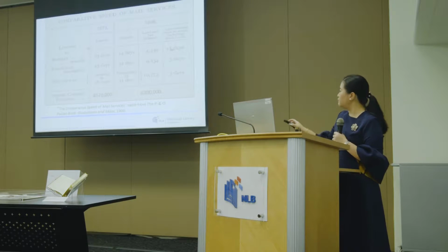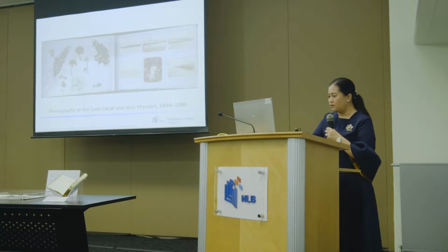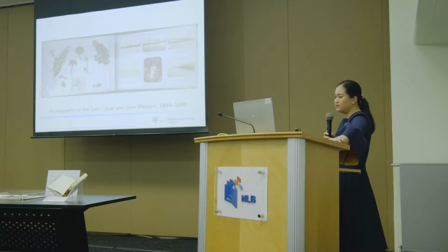Before I go to the next section, I'm going to show you one of the treasures in our rare collection. This is an album put together by a famous Belgian botanist, Jean Massart, who had a huge influence on Belgian botany. He visited Java and Sumatra via the Suez Canal to collect botanical specimens between 1894 and 1895, and this album was put together at that time. After he returned to Belgium, he created the Jean Massart Botanical Gardens in 1922, which is still standing in Brussels today. This item was selected because when he passed through the Suez Canal, he took photographs. These are very rare, genuine photographs of the Suez Canal in the late 19th century.